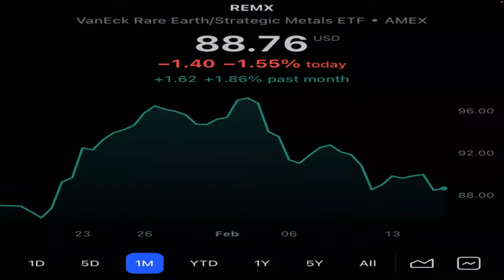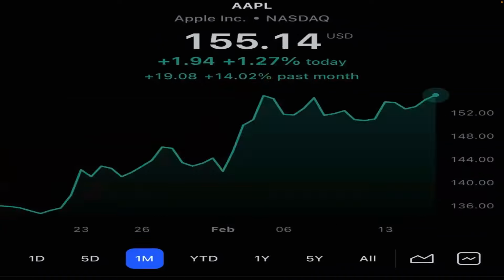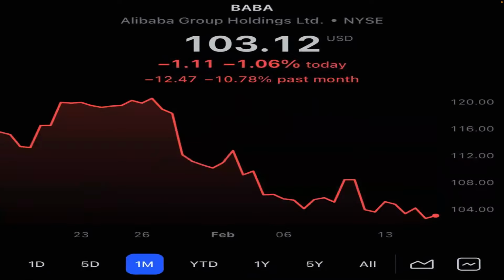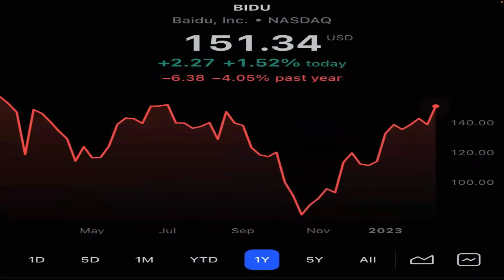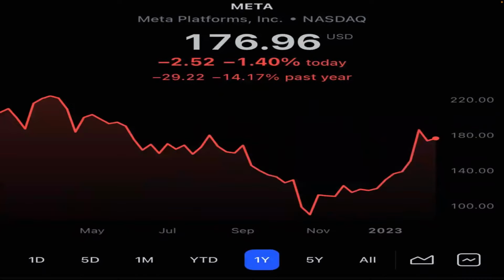Some individual charts. Amazon, up 4% in the last month after a 33% pullback over the last year. Still a screaming deal. FNGU gives you exposure to all these companies. Apple up 14% in the last month, now only down 7% in the past year. Alibaba, which we get with EDC in our safe growth portfolio, is down 10% in the last month, 13% in the past year. Baidu up 16.5% in the last month and down 4% in the past year. Facebook ripping higher, up 30% in the past month and has recovered much of the 50% loss that it was posting to start off the year.